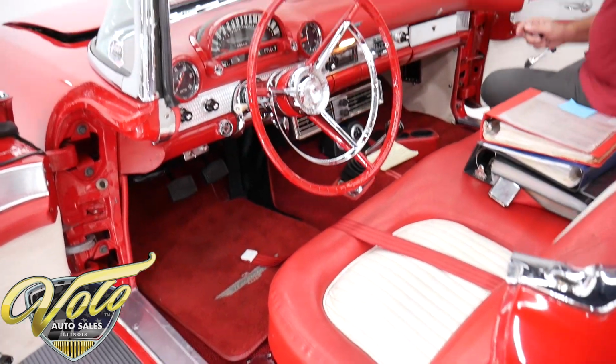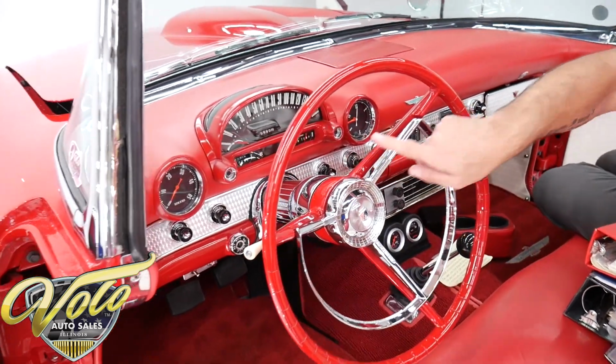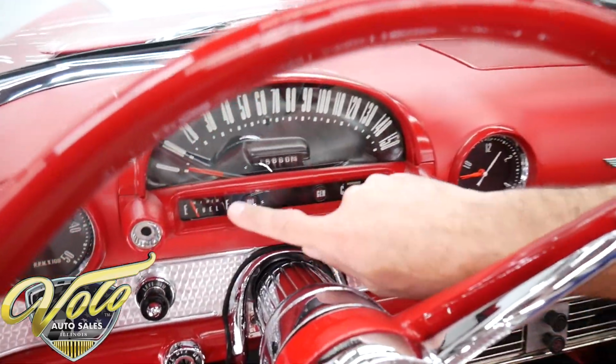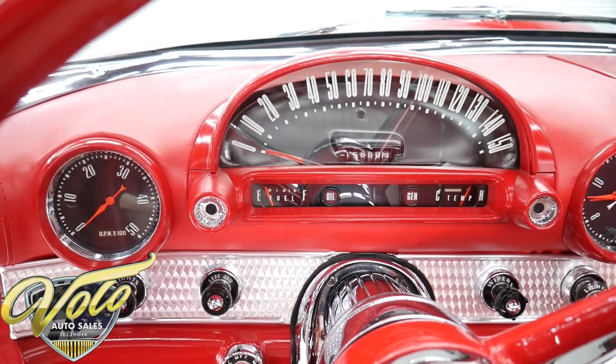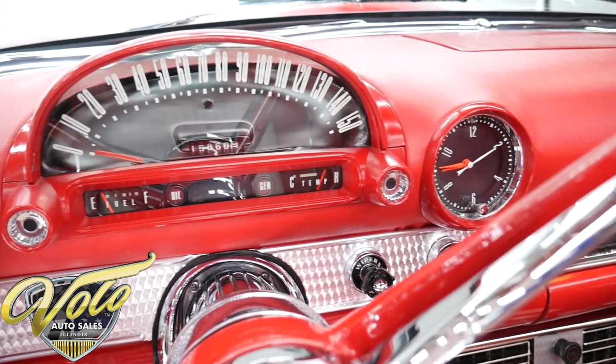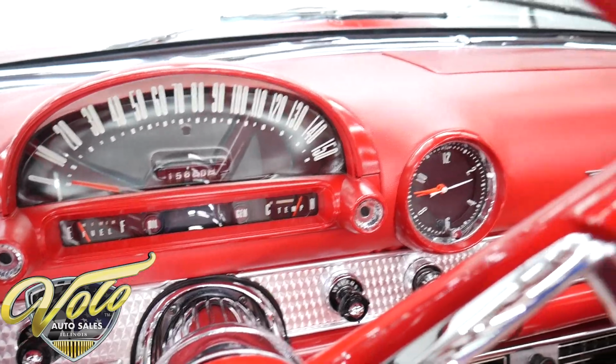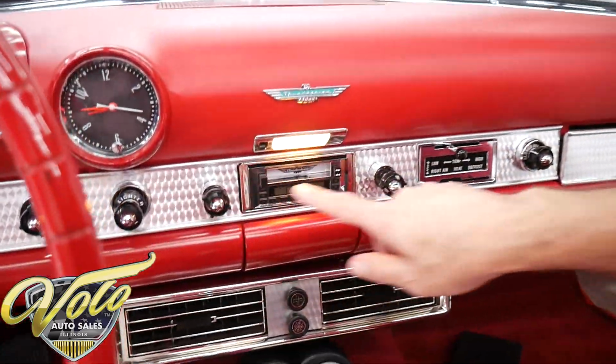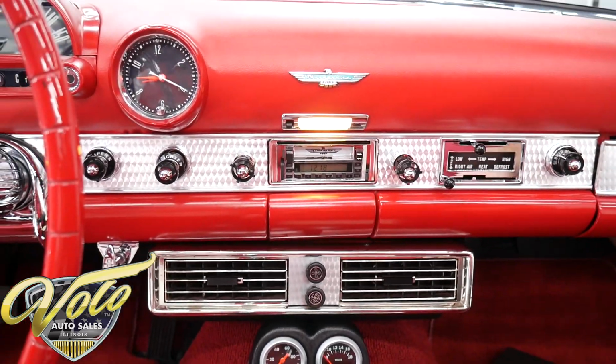The dash is really in excellent shape. All the lenses look real nice. And again, it's a sports car. It has a tachometer. All this looks like it's been replaced. Quartz movement in the clock. The cover's been replaced. The light works. All this trim is really nice. All the knobs are replaced.